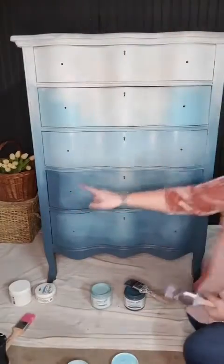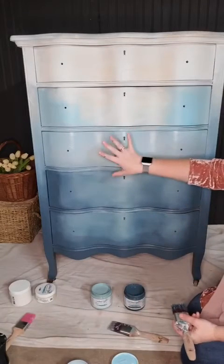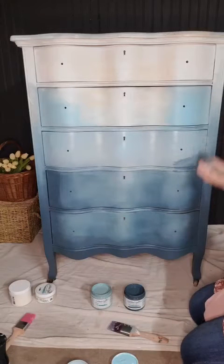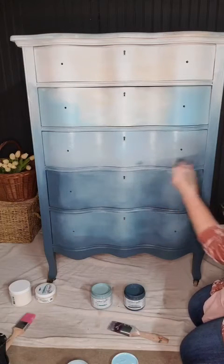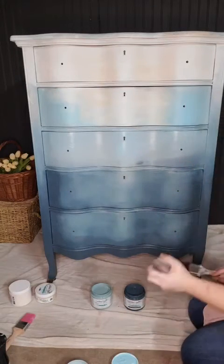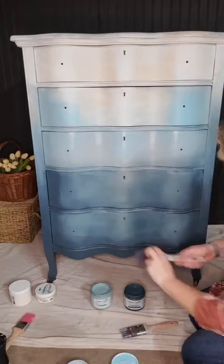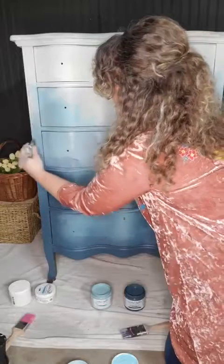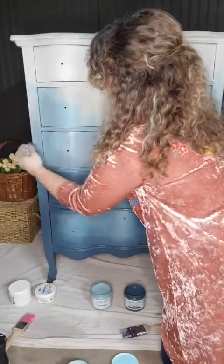I do see once again, I've still made it a little too light here. I feel like it's too sudden of light to dark. So I really just want a little bit up into here. There we go. Same thing on the other side. Just a little bit more of the dark sea, just so it's not so sudden of a light blue. There we go.